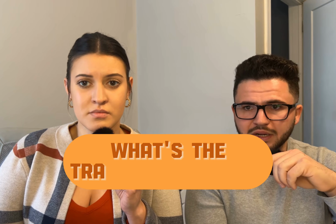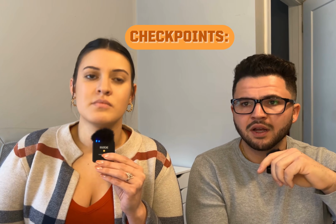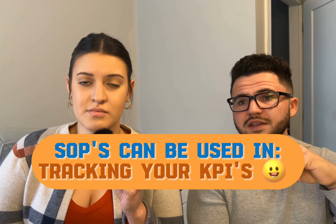So it not only told us what forms and what opening emails needed to get sent to bring her on the team, but also what the training process is. What are the checkpoints on the first week basis that we need to hit? The second week, the third week, right? This is where SOPs can even help you track some KPIs of, is this person that's coming onto your team ready to go based on this parameter and this parameter? Did we do all the checkpoints in the SOP?